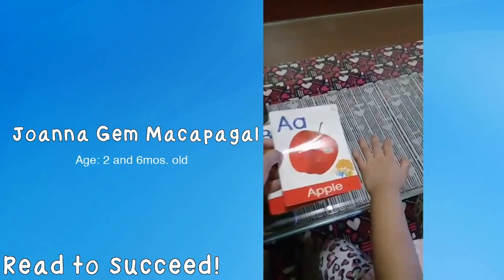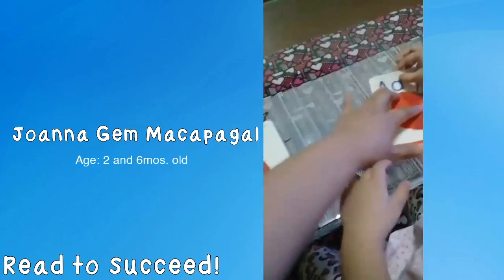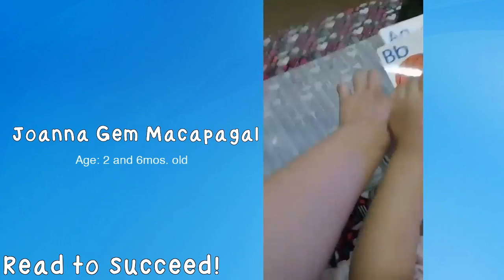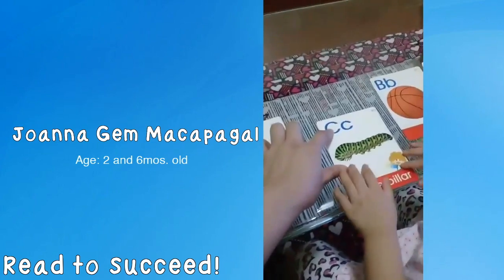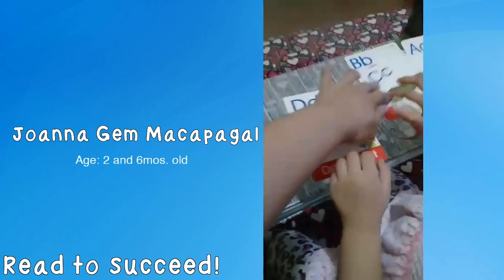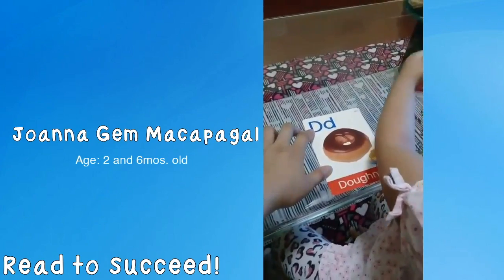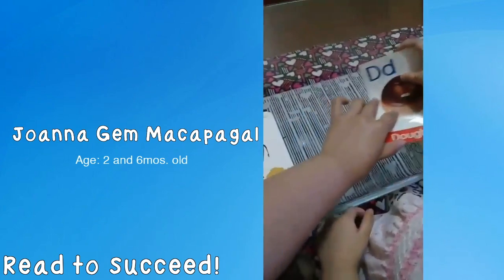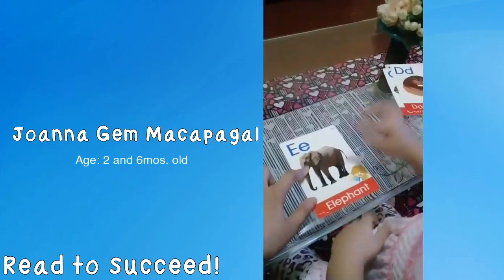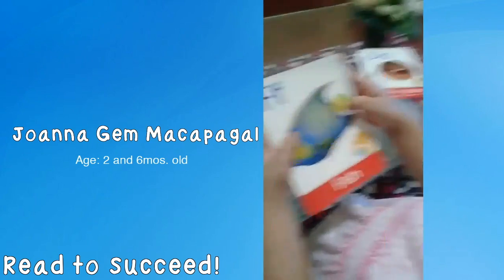Let's learn the ABC and its phonics. What letter is this? Apple. Put it there. Letter? Very good. Next is? Caterpillar. Wow, very good. And next is? This one, anak. Dog. Okay, also for donut. Donut. Next letter is? E. E is for? Elephant. F is for? Fish. Fish, very good.